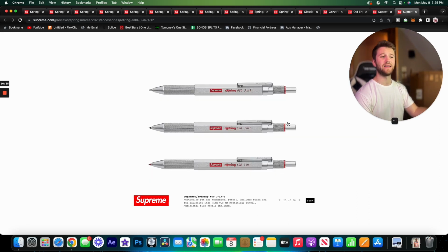And then we have a Supreme 3-in-1 mechanical pen / pencil. This is cool. This is something that's actually very handy. I didn't even really know that was a thing. This is by the brand Rotring, which I've never heard of. But these are a cool idea. Very useful. The branding is minimal, but I like these. I'm just afraid that this is something I would lose fairly quickly, so not really going to be looking to buy it either.